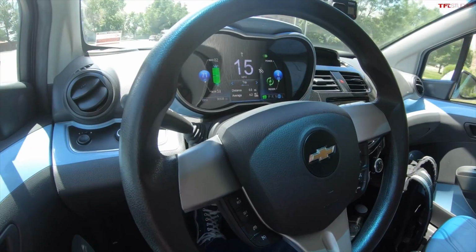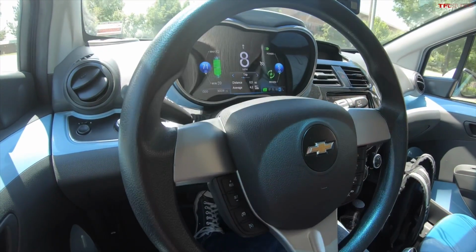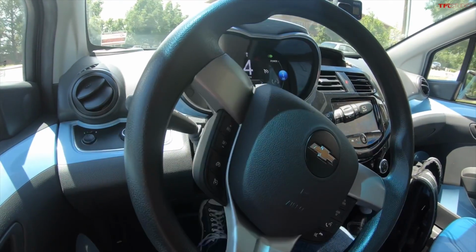So we're going to use the same route that Case and Alex did when they tried this exact test using an electric motorcycle. So we're starting here in Boulder, Colorado, and then we're going to make our way up toward Longmont, have a little bit of city driving before heading towards some country highway.